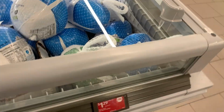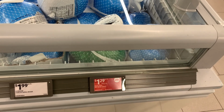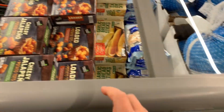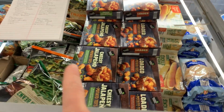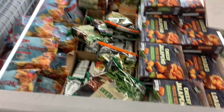All right, a few more Aldi Find food items. We've got never ending whole chicken. Actually, that's not an Aldi Find, that's a Savers. That's on sale. Here's the Aldi Finds. Okay, we got some buttermilk biscuits and some garlic breadsticks, some loaded tots, and some cheesy jalapeno tots. These are loaded with cheese and bacon. Someone lost their shopping list. That's tragic.